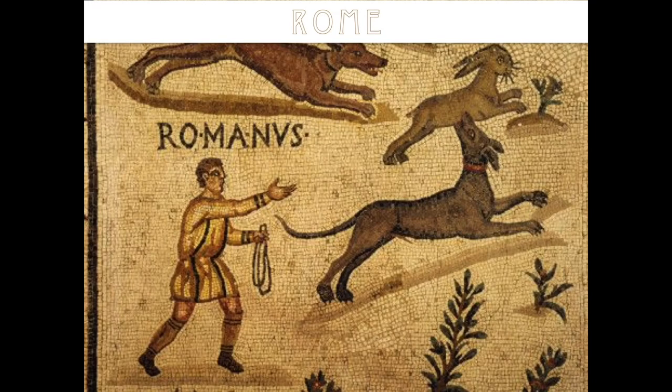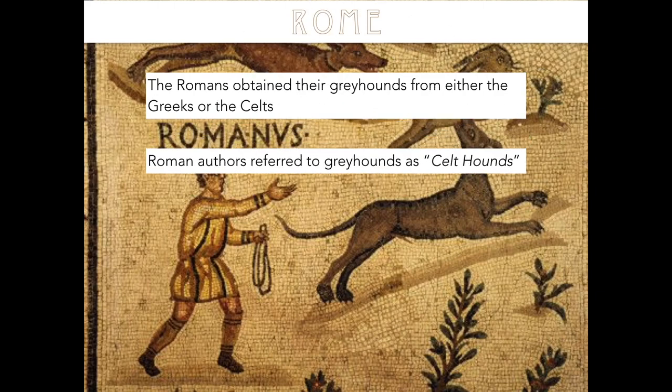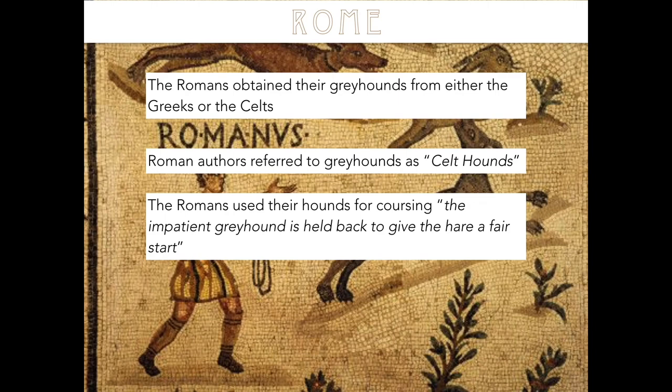Okay, off we go to Rome. The Romans obtained their greyhounds from either the Greeks or the Celts, and Roman authors often referred to them as Celt hounds, which I thought sounded very similar to sight hounds. The Romans used their hounds for coursing, which is when the greyhounds go after a live hare. There is an excerpt here which states the impatient greyhound is held back to give the hare a fair start, which I thought was very sweet. Unlike modern day racing, the dogs did not compete against each other.